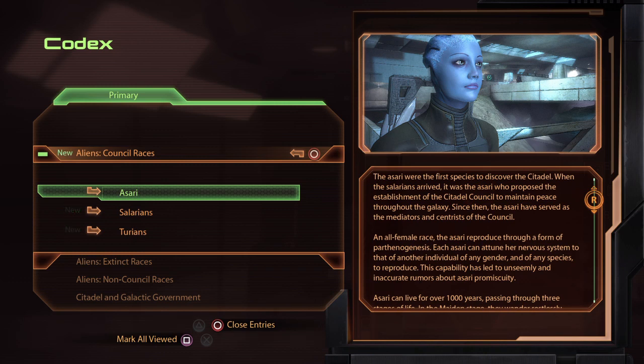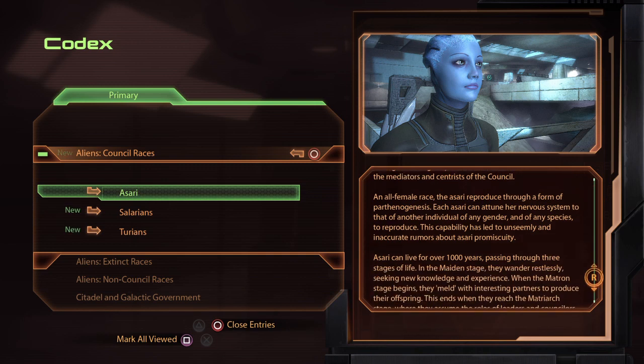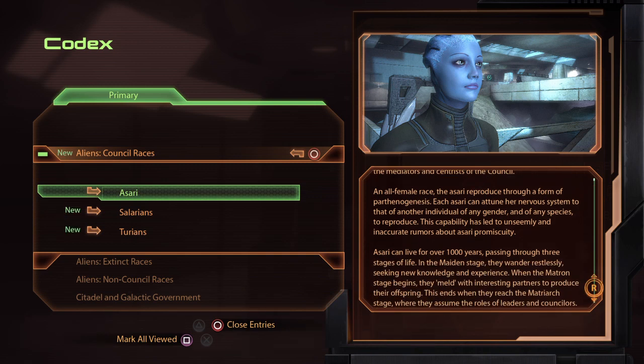An all-female race, the Asari reproduce through a form of parthenogenesis. They can attune their nervous system to that of another individual of any gender and of any species to reproduce. This capability has led to the unseemly and inaccurate rumors about Asari promiscuity.